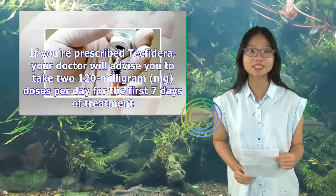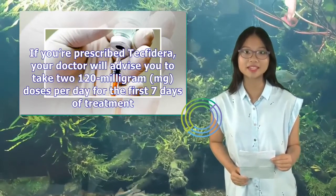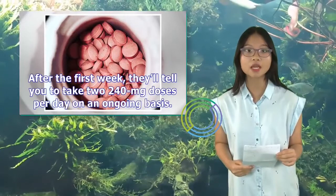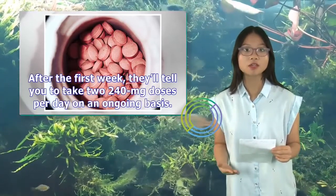If you're prescribed Tecfidera, your doctor will advise you to take 2 120 mg doses per day for the first 7 days of treatment. After the first week, they'll tell you to take 2 240 mg doses per day on an ongoing basis.